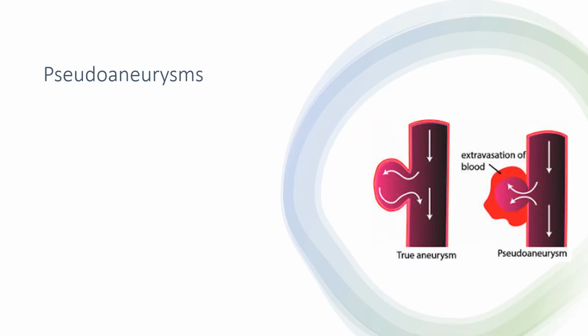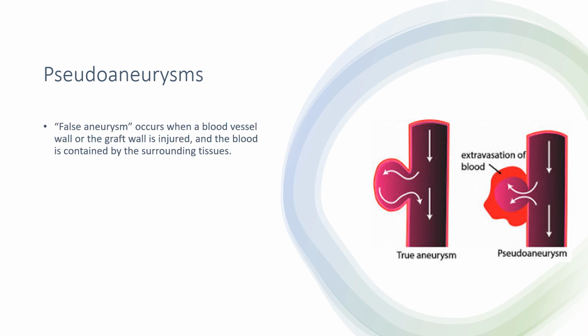In contrast to an aneurysm, a pseudoaneurysm is a false aneurysm. So it's not a dilation of the blood vessel wall. What it is, is a hole in the wall through which the blood can leak. So it occurs when a blood vessel wall or the graft is injured, say if you poke a big dialysis needle into it and the blood gets contained by the surrounding tissues. So it's not a true aneurysm, which is surrounded by a wall of the blood vessel. It is a false aneurysm or a pseudoaneurysm where the blood is contained by the tissue.